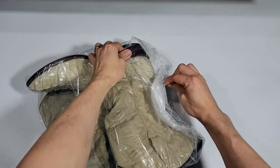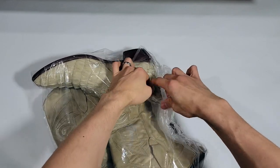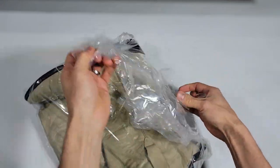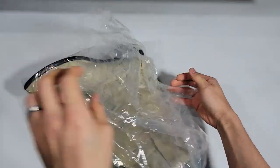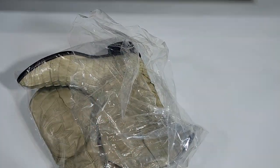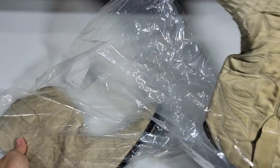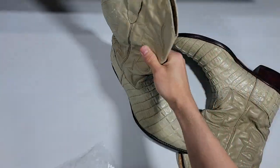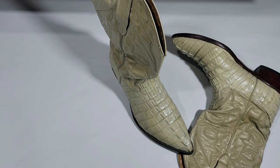Alright, these are some vintage cowboy boots that I decided to purchase because I really like the color and I know that crocodile leather is pretty expensive. I also know some people really like the look, but unfortunately I was hoping that there'd be some indicator inside where the boots would show if it's genuine croc or just embossed leather print, but I didn't find anything. What do you guys think?